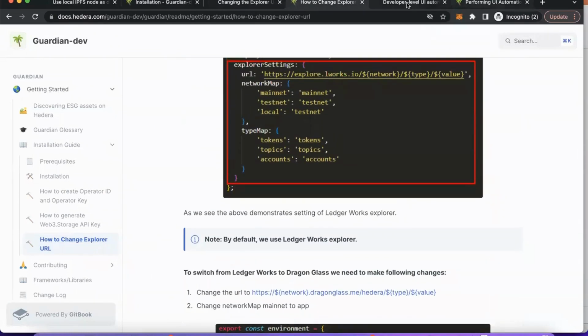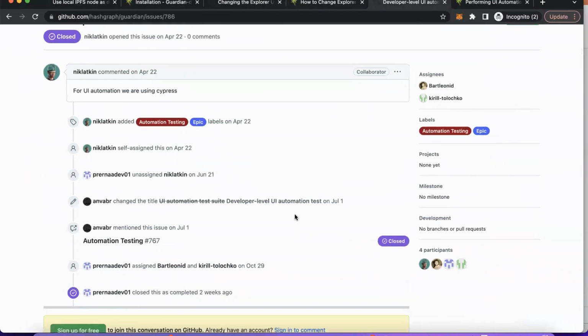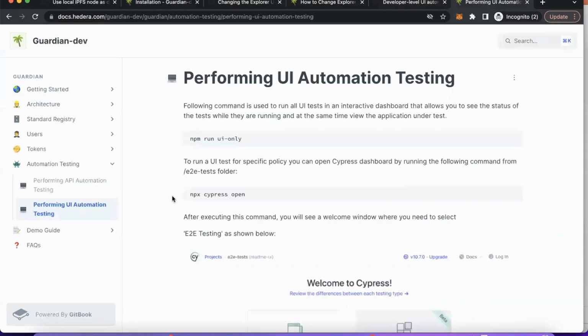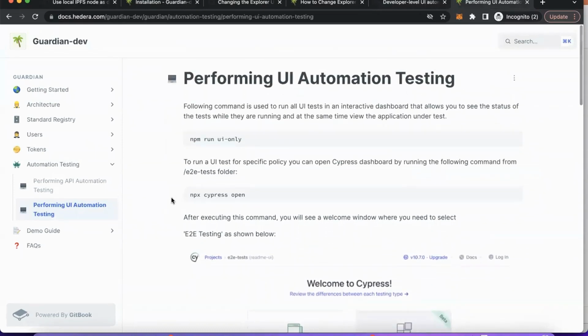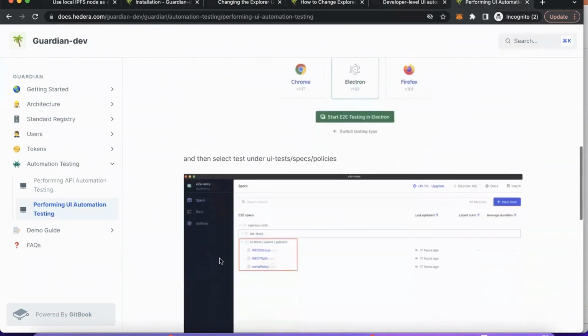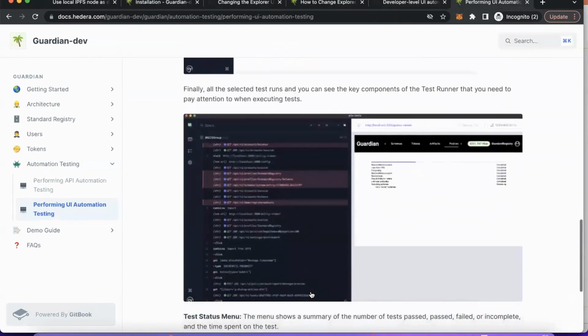The third and last ticket we'll be looking at is 786, which is the developer level UI automation test. Basically, we have performed a UI automation test using Cypress. To get a step-by-step procedure of how to do an automation test on the UI of Guardian, you need to follow each and every step in this documentation. For example, you need to run npm run UI only to run all the automation tests in interactive mode, and then you can click on E2E testing, as you can see, and then follow. Once you follow, you get all the automation tests and the results, and you can see if everything is working.